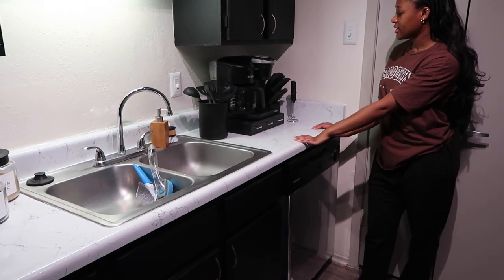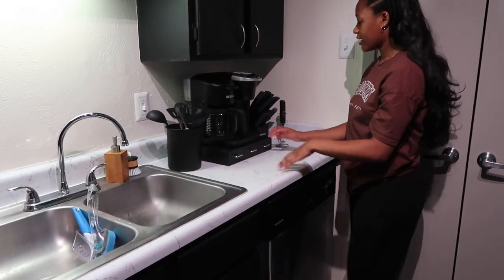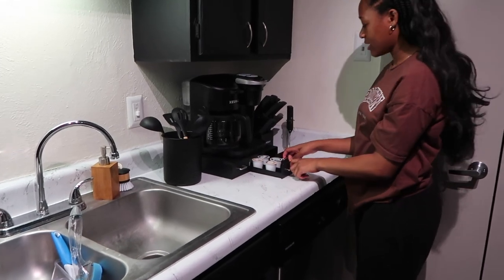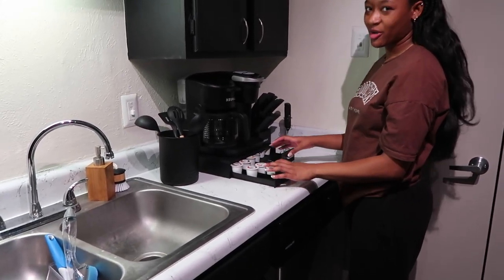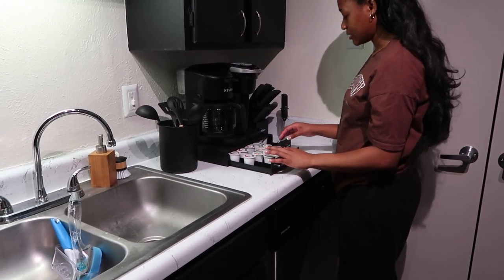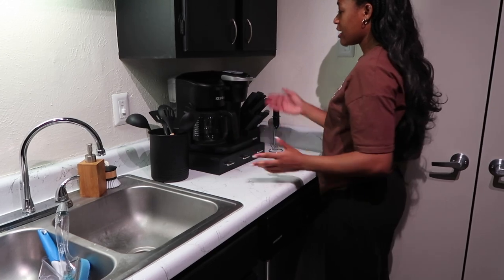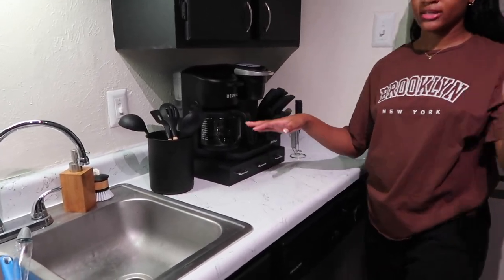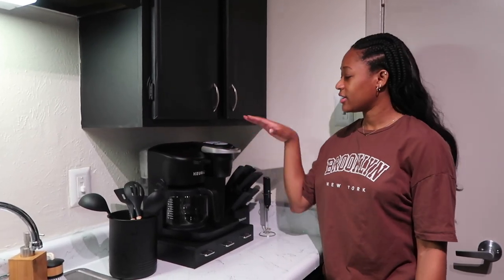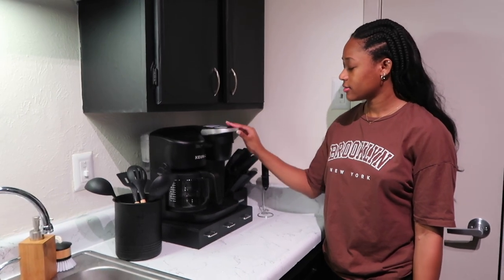This side of the sink is the coffee station, I guess. We have a coffee pod holder right here. Jamin's the coffee drinker, not me. So there's just a bunch of different flavors and things. We have the Keurig that does both regular potted coffee, and then also pods. This is definitely where I would be on this side.